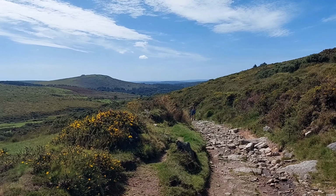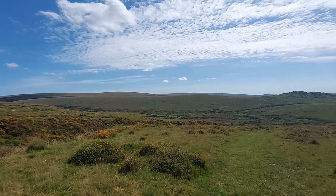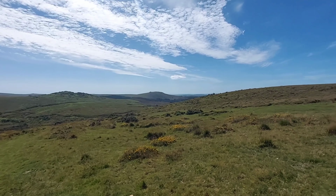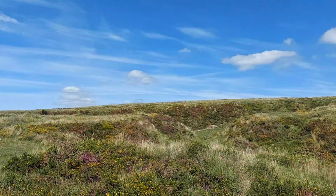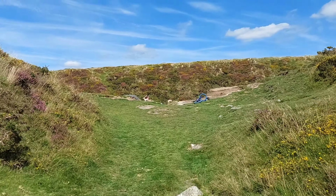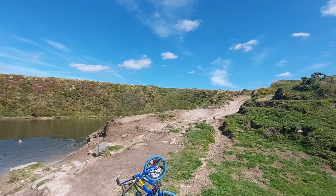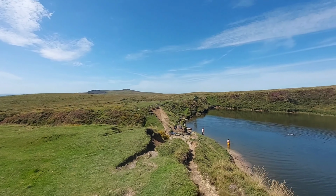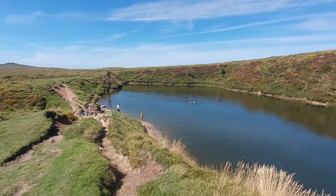And hopefully we're going to have a swim. Gosh, it is exhausting. Can't even see the reservoir anymore. It's over there somewhere. Found it. We found it. Charlie's already in. Wow, look at this place.